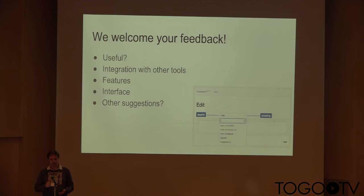And why are we here? First of all, we are at the stage now, for this tool, where we'd really like your feedback and to know if you find it useful, and if you think this is a good approach to capture this kind of expert knowledge. If you have ideas about how to integrate it with other tools, or if you have a tool that you would like to integrate this kind of annotation surface with, then please let me know. Also about the features that are implemented or that you think should be implemented, the interface, or any other suggestions, we'd be happy to hear from you. So thank you.